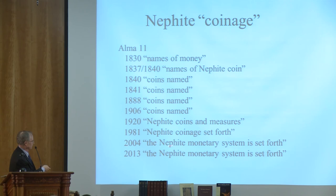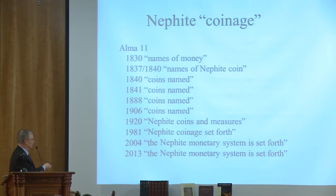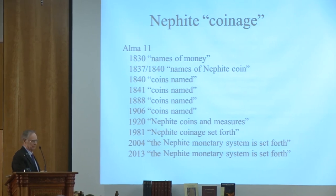So 2004, the Nephite monetary system is set forth, and 2013 has it this way. And the one on the Church website has got it wrong. They say they're correct. They use the 1981, and they say it reads, the Nephite coinage is set forth. They actually use the old reading, but human beings are doing this. We make mistakes. Okay, but there it is. We now have the Nephite monetary system. And so the brethren have become very concerned about trying to make this accurate and more neutral, not as maybe politically offensive. And I think it's fine.